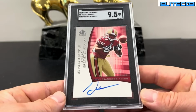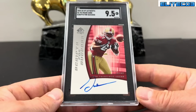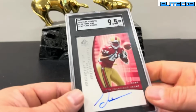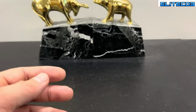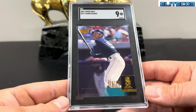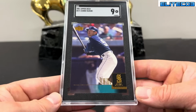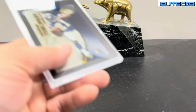Scripts for Success, Frank Gore, 9.5 on this one. So this one did well. Back during the boom, I sold one of these in a PSA 10 for like $600. Nowadays, I'd probably get about $170 for that same card if I had a 10. Star Rookie Ichiro gets a 9. These are probably $30 cards. It's kind of fun to guess what they're worth in the current market.